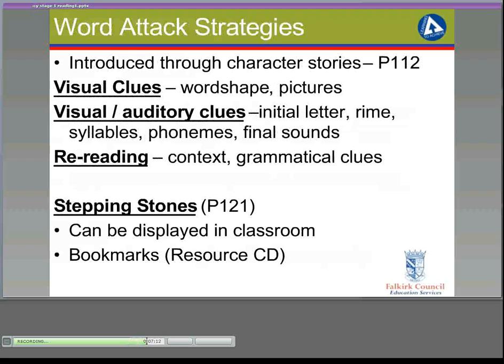Word attack strategies. These cues can be explicitly taught to children as they read text in order to develop strategies for decoding difficult words. Successful learning will take place when the teacher makes links for the children between word attack strategies, phonics and spelling programs. Initially, the teacher will introduce and model these strategies. However, eventually the children will be able to consider these strategies for themselves.